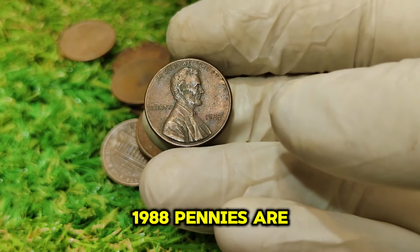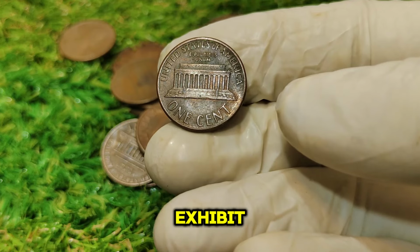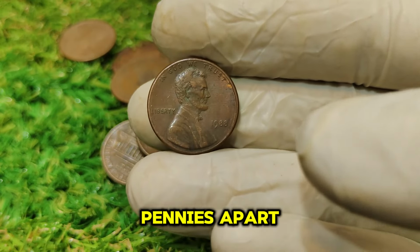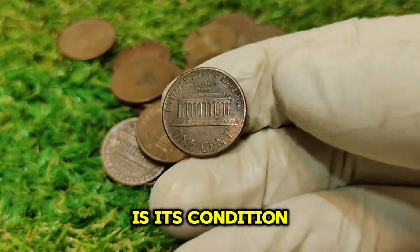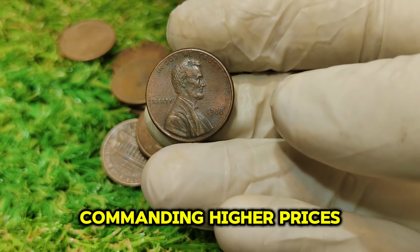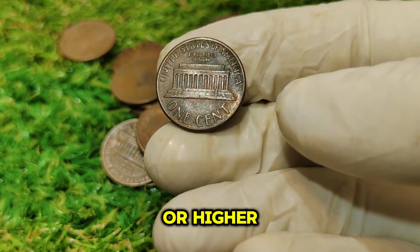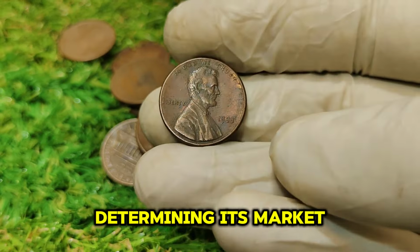But not all 1988 pennies are created equal. Among the millions minted, a small number exhibit unique features that make them highly collectible. Collectors and numismatists have identified specific traits that set the rare pennies apart. One key factor in the value of the 1988 Lincoln penny is its condition. Coins are graded on a scale from poor to mint state, with higher grades commanding higher prices. The 1988 pennies in exceptional condition, especially those graded as MS67 or higher, are highly sought after. The rarity and the condition are crucial in determining its market value.